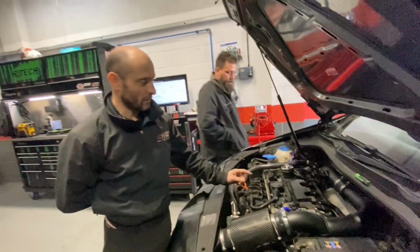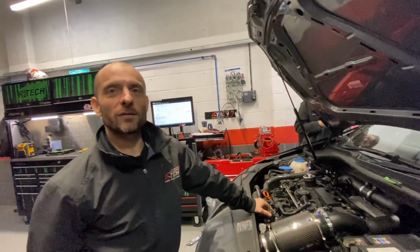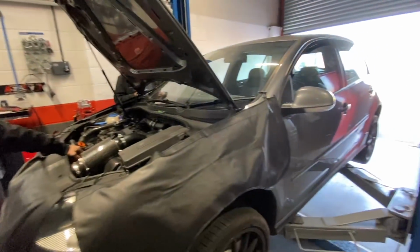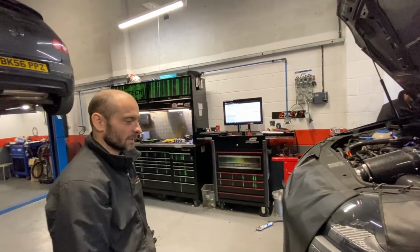We'll change the fuel filter. Yeah. We'll set fire to it while the fuel filter's off. Change the fuel filter, we'll strip that down, we'll look into the pump. Yep. See what we've got.